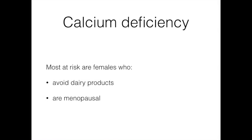Calcium deficiency impacts on bone density and may cause muscular contraction and heart function problems. Bone density decreases from the mid-20s, and this contributes to osteoporosis. Adequate calcium intake in adolescence has a positive effect on bone density later in life. Sources of calcium include dairy products, green leafy vegetables, and salmon and sardines.